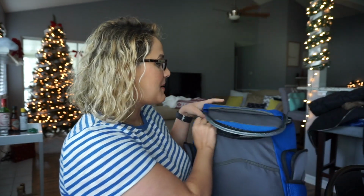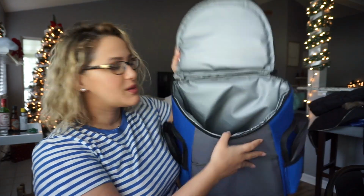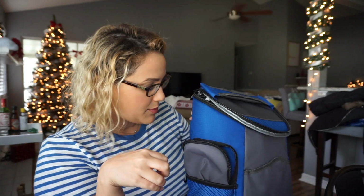Okay, and then the last thing that I purchased for water activities and traveling is this backpack. This backpack is an insulated backpack, so you can put stuff in here that's going to stay cold. You can throw some ice in here if you wanted to, and put some beers, or your wine, whatever you want to keep cold, you go ahead and put that inside there.